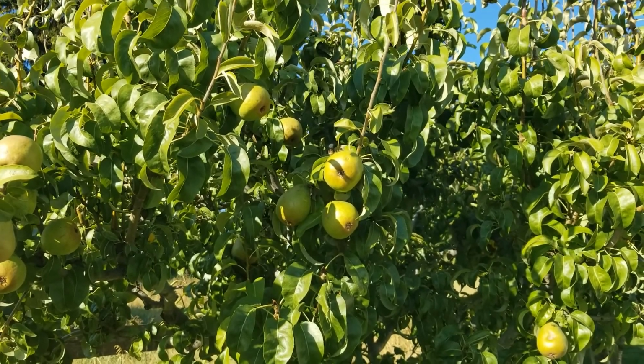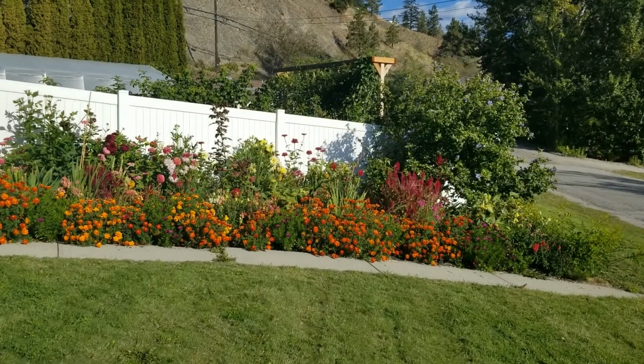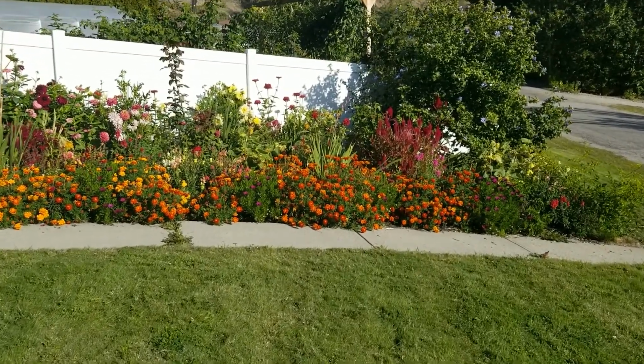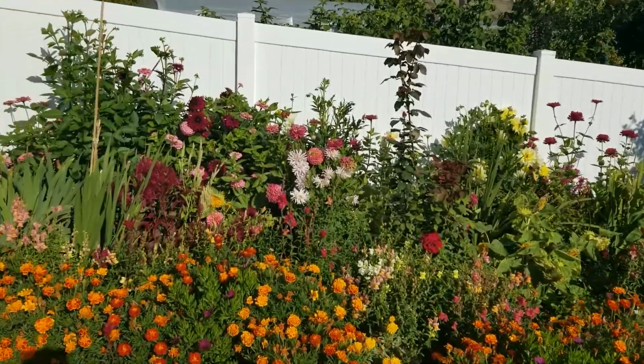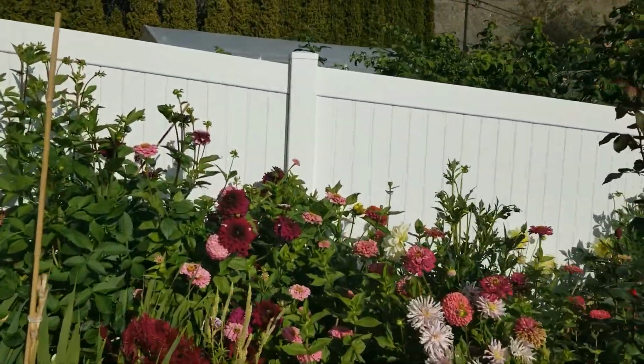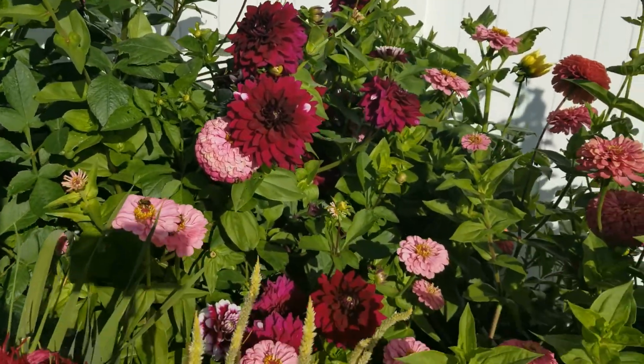All right, let's finish it off in our front flower garden. The flower garden out front here is still looking pretty good. The sunflowers, not so much, but the other stuff is looking really, really pretty. I mean, look at my dahlias here. Aren't they just beautiful? I mean, look at those. We still got lots of bees.